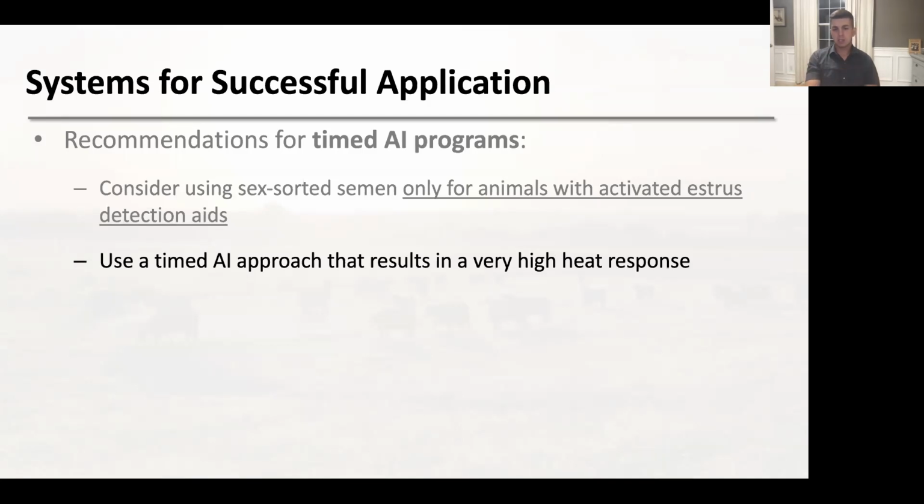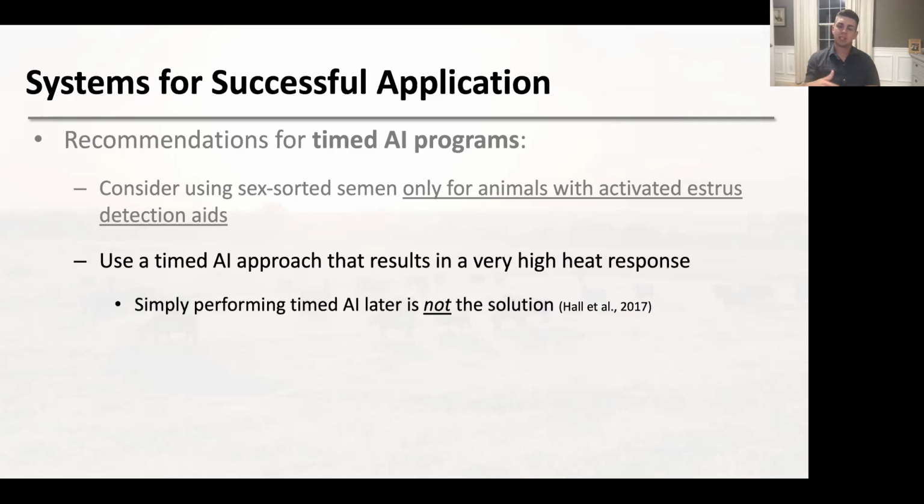I would also suggest that you think about using a timed AI approach that results in a very high total heat response before the time of AI, because that allows you to service as many females as possible with sex-sorted semen. A lot of producers are inclined to think, because of this relationship of timing and having heard something about that, that maybe that means they ought to perform timed AI slightly later. That's not the case. At least that's not the case yet in any of the research that is published and really solid. In fact, all of the research that's currently out that has looked at later timing of timed AI with the standard protocols would suggest that results are either the same or slightly worse using later times of timed AI. Why? It's probably because timed AI is already a compromise.